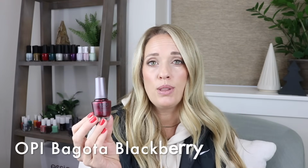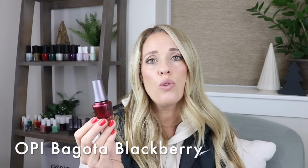But it's not like a fuchsia pink, it's more like a red. So one that is pretty close to it from OPI is Pagoda Blackberry, and that's one of my favorites too. It's an older OPI. That one does have a little bit of pink shimmer to it too. So if you have that, you can pull that one out.